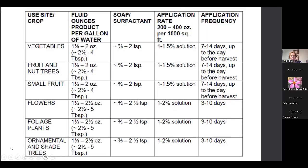The other thing to look at on those labels is it will tell you how often you can apply products. Nowadays we have products that you can use anywhere, right? It's for vegetables, you can use it on trees, a broad label. But there will be a table back there that should tell you vegetables versus foliage plants. For our vegetables, we're using things that we're consuming. It looks like we're using a little bit less pesticide as we mix it. Or, I'm sorry, here it is over here. When it tells you to add soap, that's so it sticks to the plant, not necessarily to be the abrasive, dry-them-out kind of thing, just to be a little sticky.